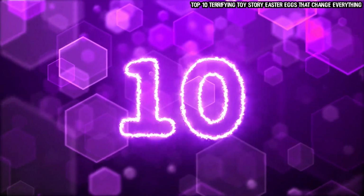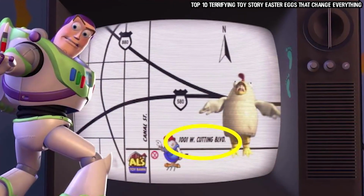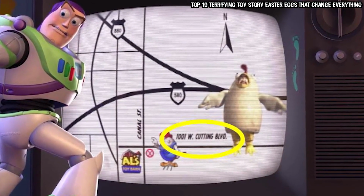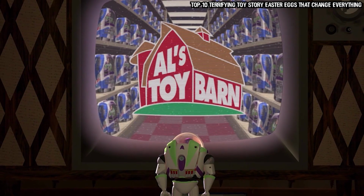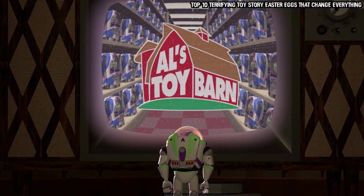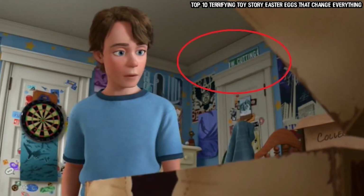Number 10, West Cutting. It's almost as if they wanted fans of the film to hunt them down and host a barbecue outside in the parking lot. In both Toy Story 2 and 3, their old address of 1001 West Cutting is tucked away where you'd least expect it. In Toy Story 2, there's an ad for Al's Toy Barn and the address is 1001 West Cutting, and then in Toy Story 3, there was a sign above Andy's door that says the same thing.